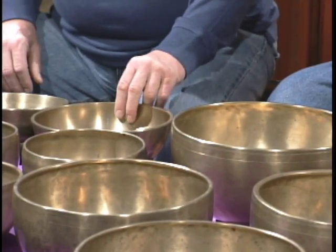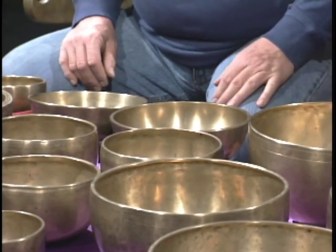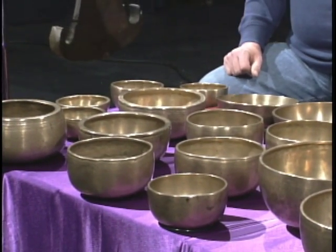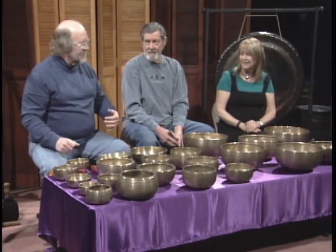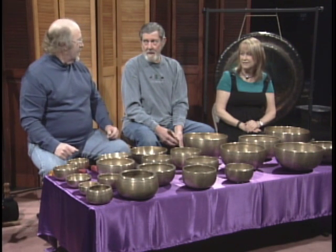The thicker bowls, like I said, produce a higher tone, and the thinner bowls produce a lower tone. Then you have bowls with big lips like this, and that produces a different tone. Somebody once said there's a fellow in England who's been into the bowls since the 70s, and I think he described 150 different types of bowls he found. Oh, my goodness.